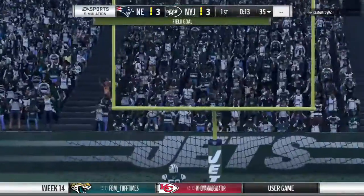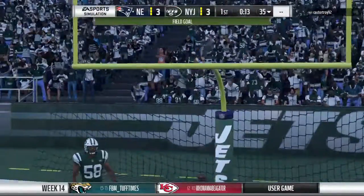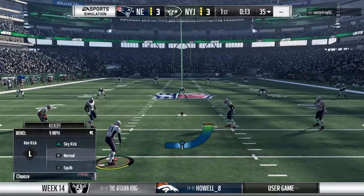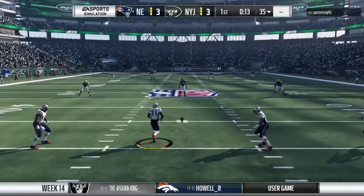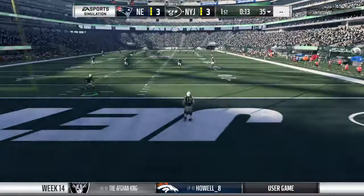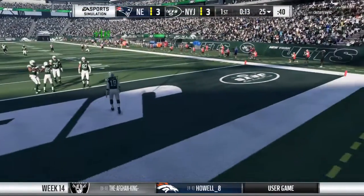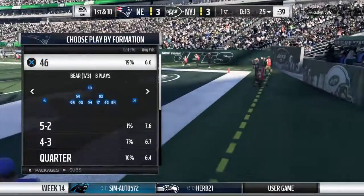And the 12-year veteran knocks it right through, and that will tie us at 3-3. So in the end, they had the ball for 10 plays, but the drive only yields 3 points. Yeah, they were able to move the football, but the defense stiffened once their backs were to the end zone, and they were able to hold them to just 3.